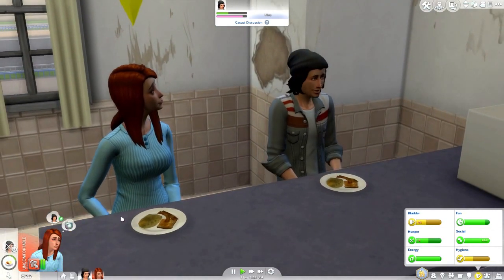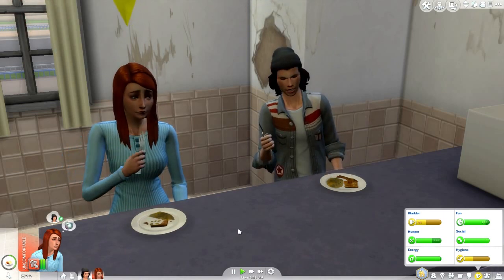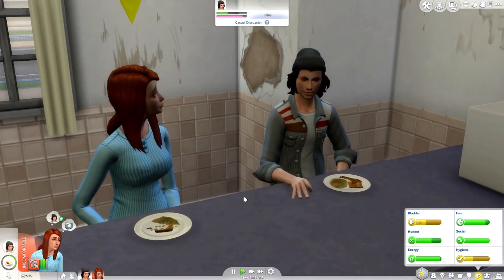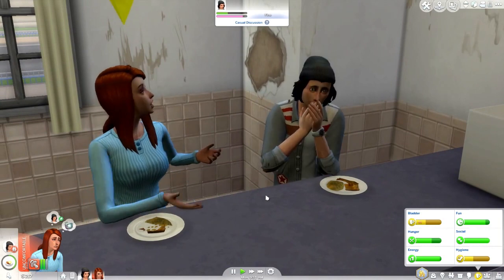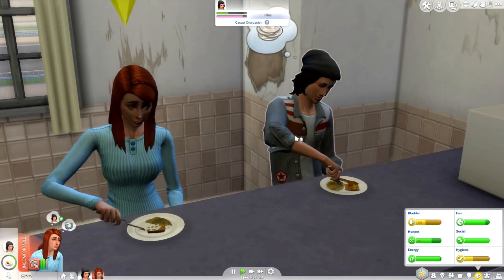She's in such a bad mood. You know what? We're going to have her do the interactions then. Complain about problems. Vent. Just get it out. Complain to him that you don't feel good. You feel like crap. Let it out. This is literally me every day. I just complain about my problems to everybody. Okay, so that helped things.